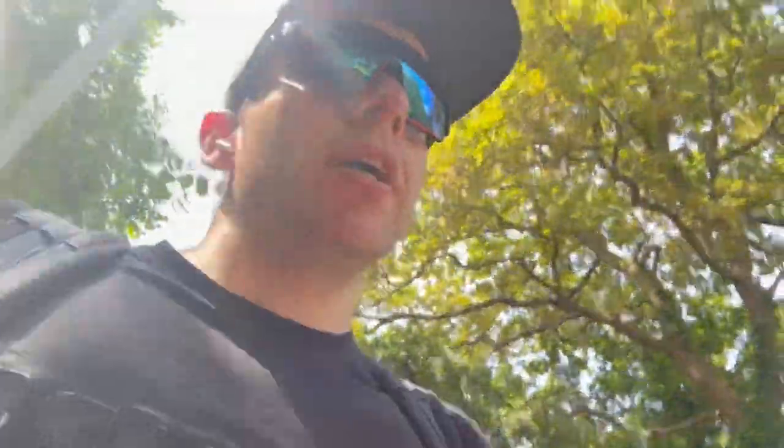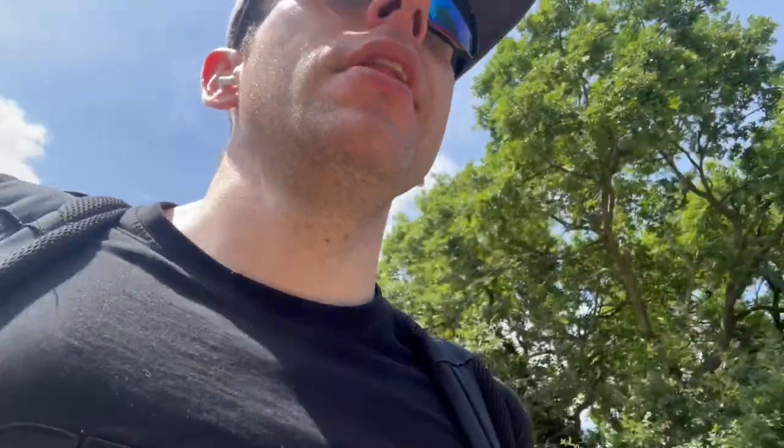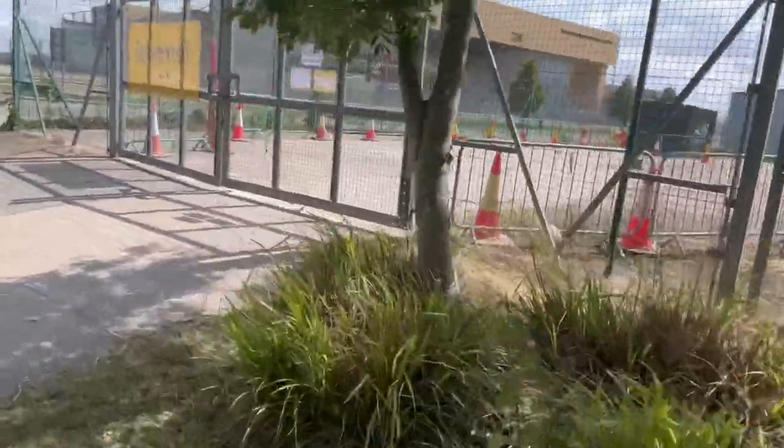So, nearly back now. The plan is to try and get basically underneath the final approach of the northern runway. Nearly there, I think. I think I can walk along here. Massive British Airways hangar next to me. Let's have a look at this. See through the trees there. It's a big BA bird in there. Looks like a 737 or something.